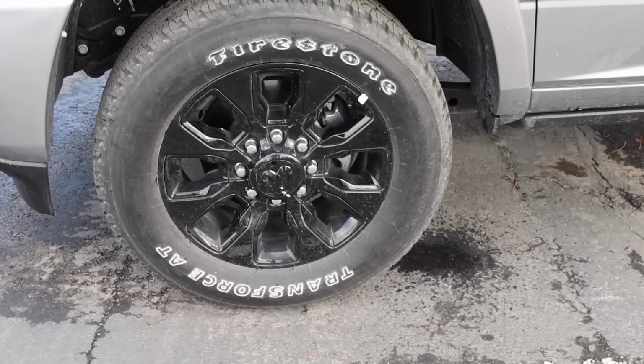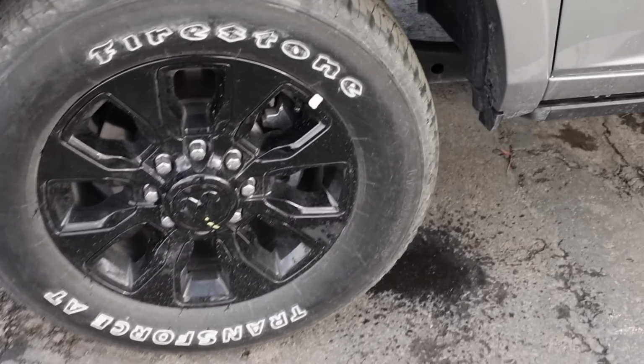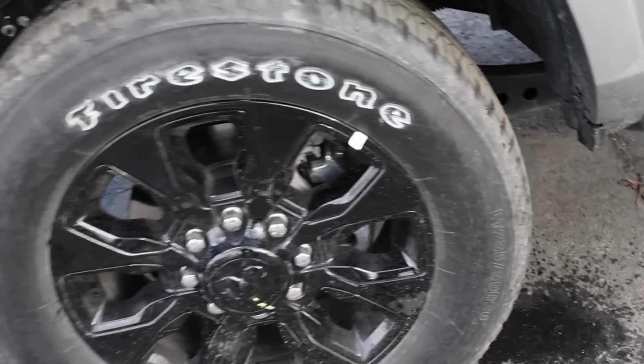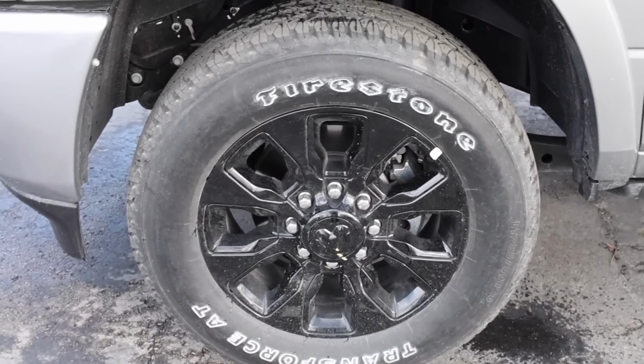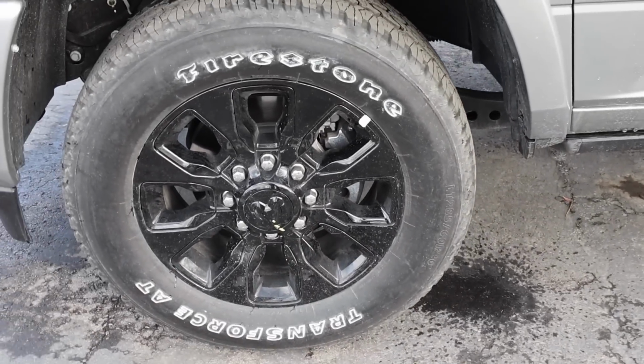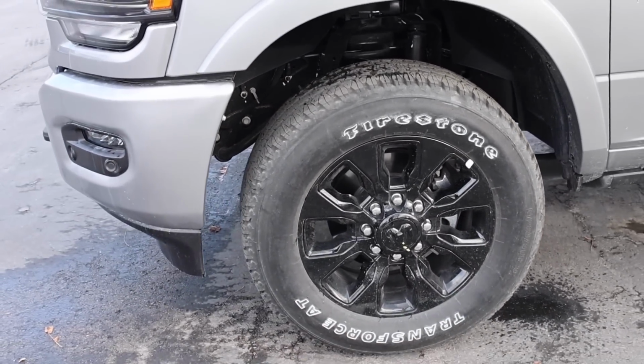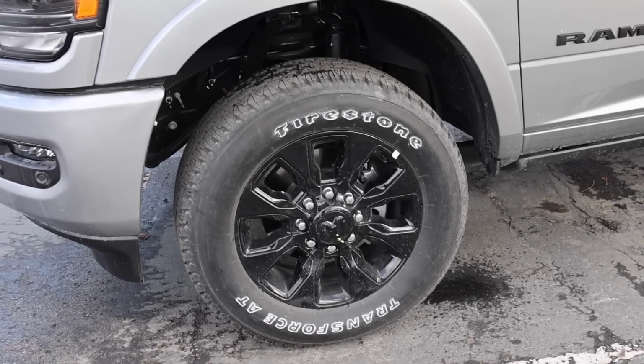But these are going to be the Firestone tires. As I've said in the past, I won't say it in this video, but these are definitely something I would take off quickly. LT 285/60, 20-inch wheel, as I said. Solid front axle. GM and Ford use a LT 275/65. I think I prefer that 65 better. I feel like that tire has a little bit more girth to it over the 285/60s.